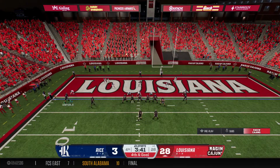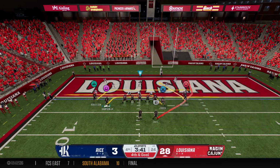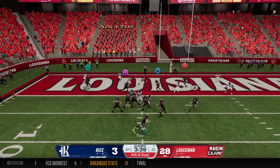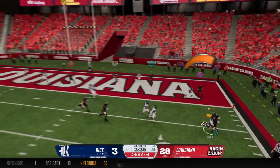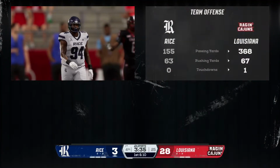They'll go for it. Wide receiver comes in motion. Quarterback may change this route. Scanning the field, it's Howard. Using his legs, keeping his eyes downfield. Incomplete, and that'll be a turnover on downs.